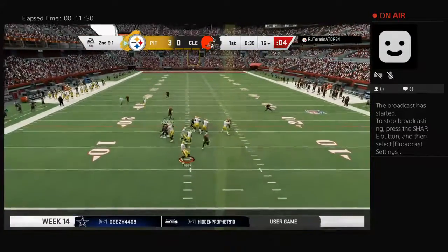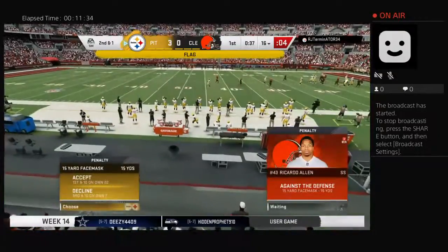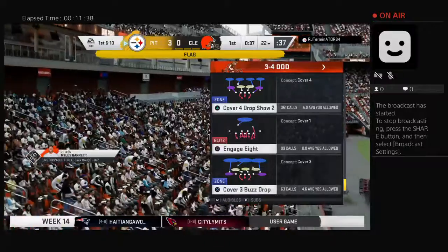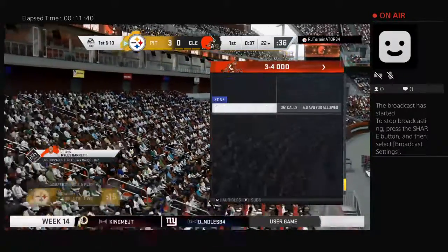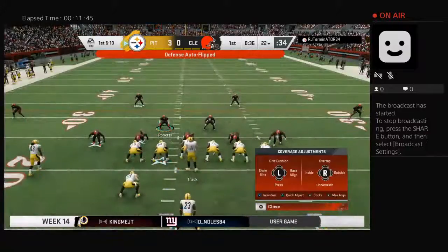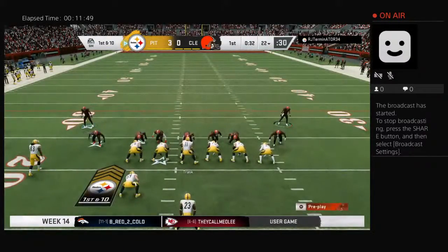Second and 1. And he's taken to the ground, but he was pulled down by the face mask. Here come the flags. And I believe this is going to be a first down. So the face mask, quite a blessing there as they'll start out of harm's way with a 1st and 10.